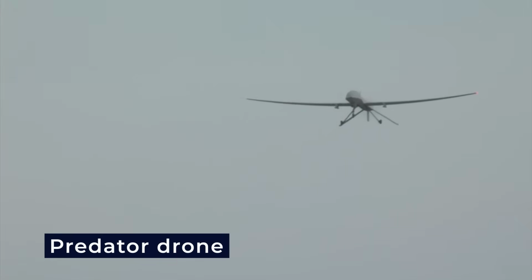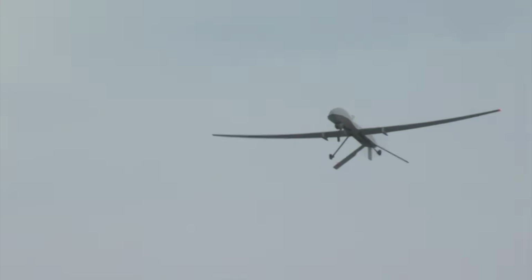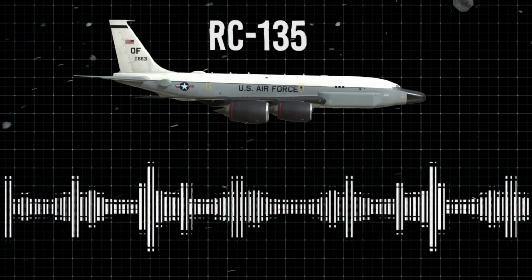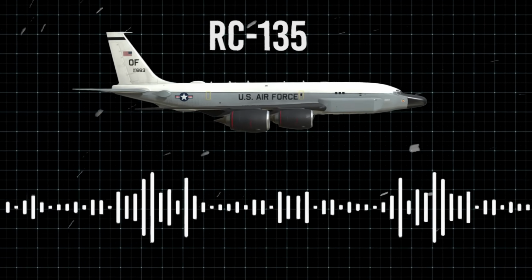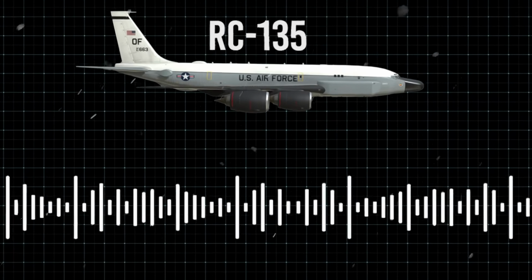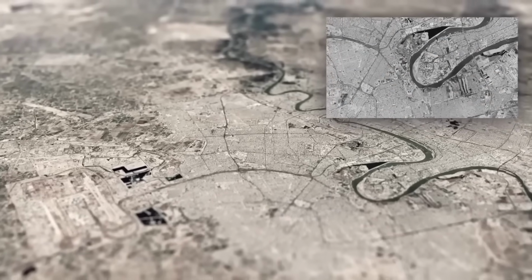A Predator drone then joined the hunt, its high-resolution camera mapping entrances and surveying guard positions. At the same time, an RC-135 reconnaissance aircraft monitored Houthi communications. Its electronic eavesdropping gear intercepted orders about moving missile shipments and drone assembly. Analysts fused this data, building a pinpoint map of targets.